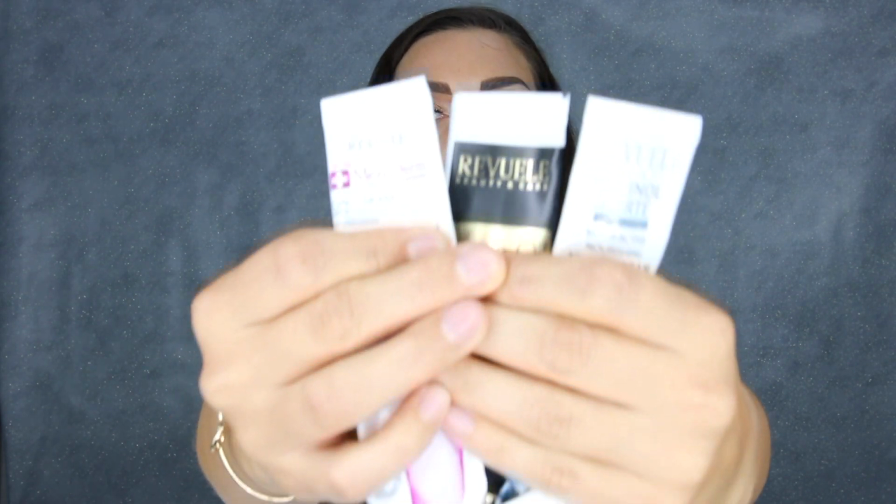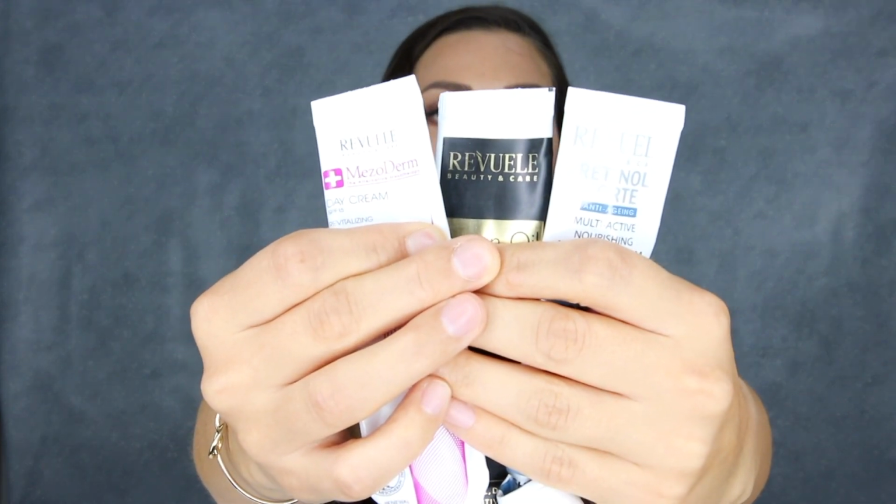So it's all from the brand Revuele. Here you see the name of the brand. So it's three different ones. One is illuminating, one is a day cream with sun protector, and two are night creams.